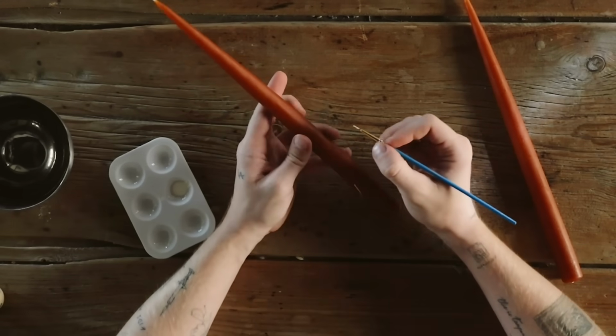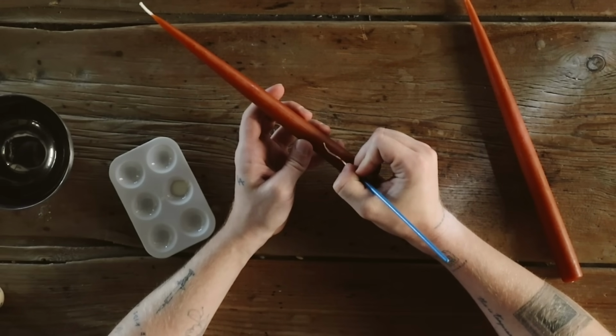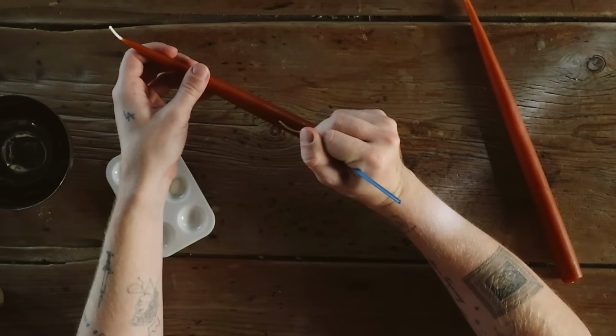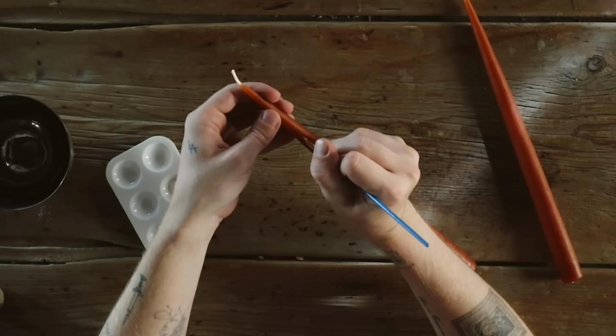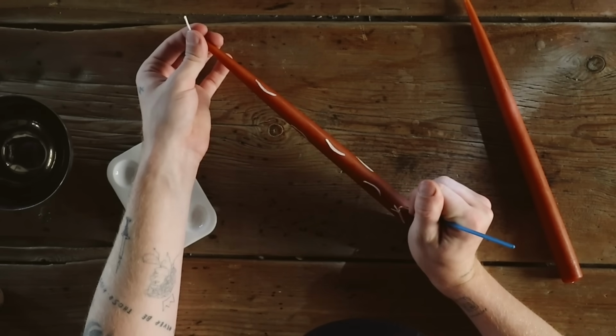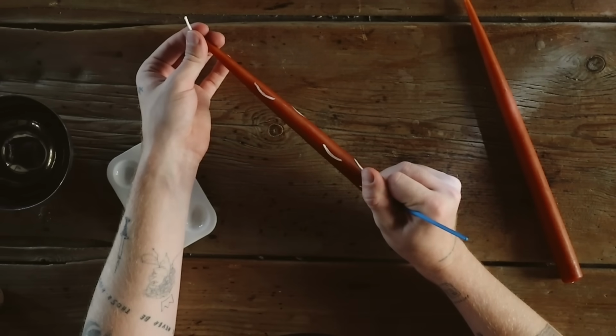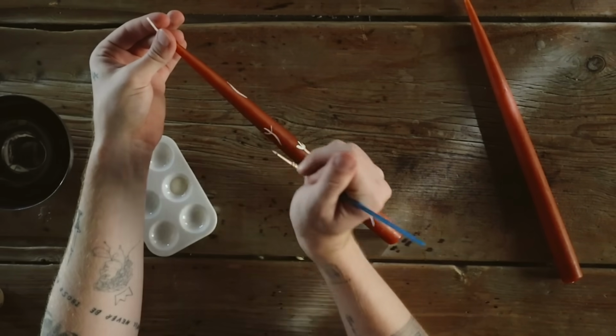So I started off by creating the stem, and I decided that I was going to do the stem first and add as many as I felt was necessary to fill up the full length of the taper. So I kind of twisted it as I went around, and something I did was elevated it with my left hand like this, and then just twisted it and kind of just painted with my right hand. It never really moved. It was more so the candle that moved, if that makes sense.